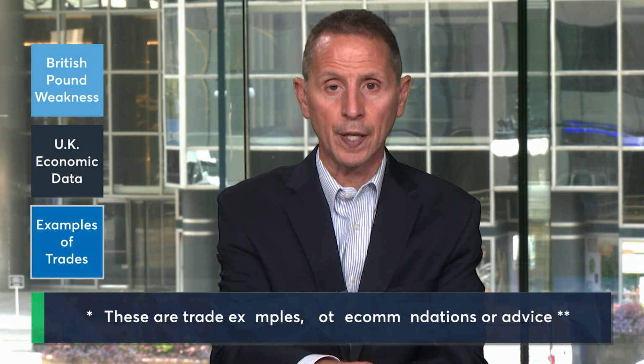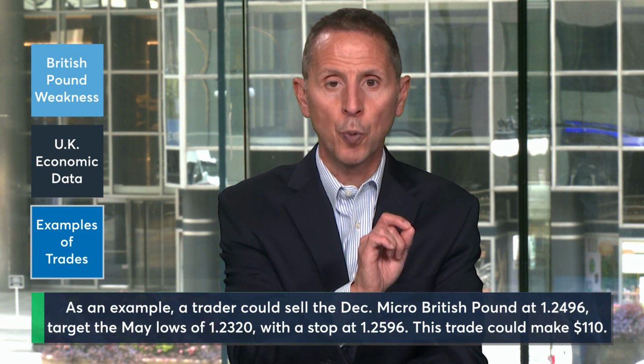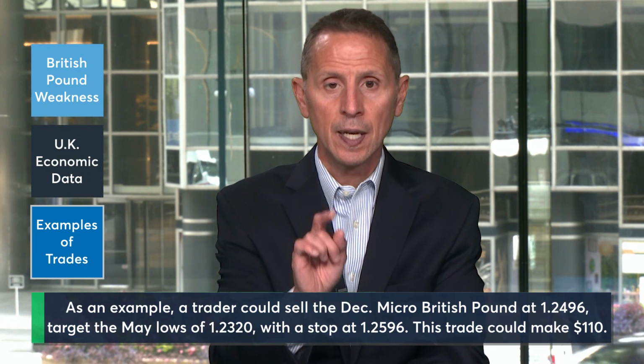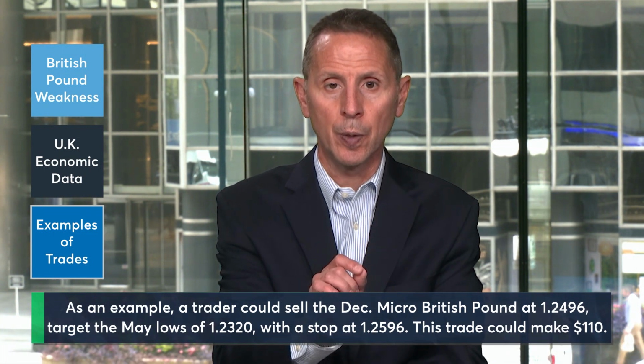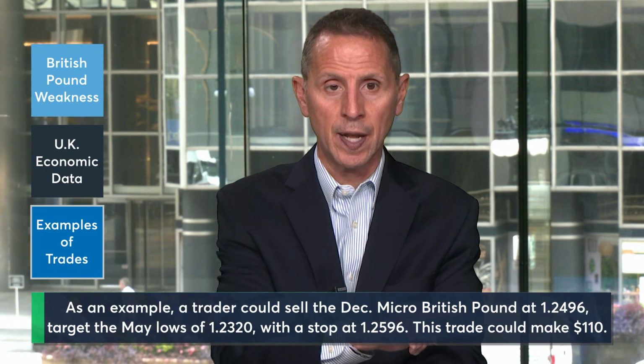If a trader believes support could fail and that the British pound could fall from here, they could express that by selling the December micro British pound futures contract at 1.2496 and target a move back to the May lows of 1.2320. A stop for this trade could be placed above at 1.2596. Now, this trade could make $110 if the target is reached and risks $62.50 if stopped out of your level.